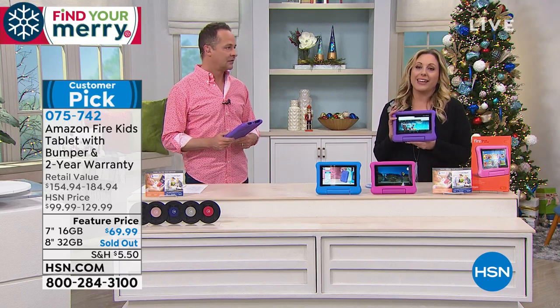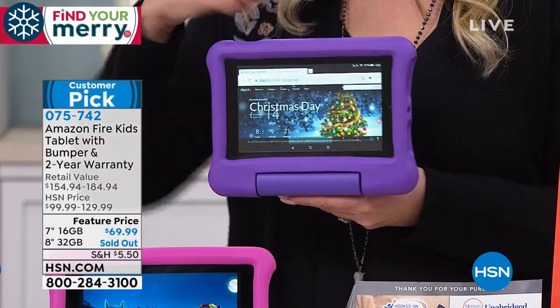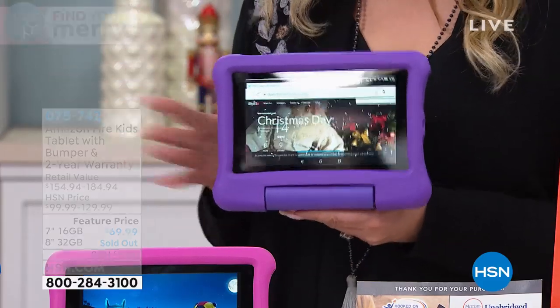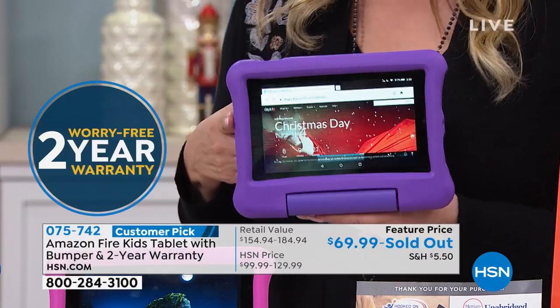It is amazing, but guess what? No worries about dropping it. It comes with a 2-year bumper-to-bumper warranty because it has a bumper on it. Literally, like if you're bowling, they put a bumper down. We put that bowling bumper down. You cannot drop this. I have to admit, I'm pretty klutzy and drop things myself. I probably should get this for me.